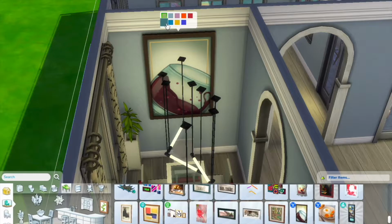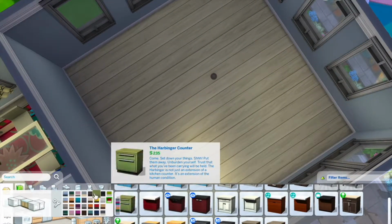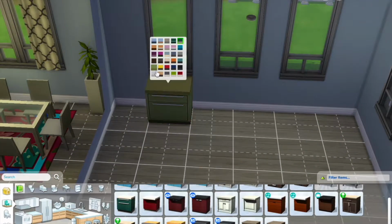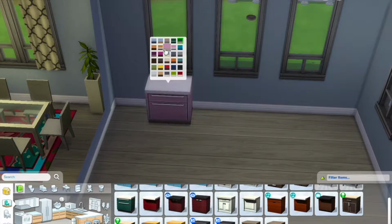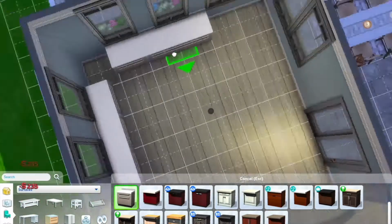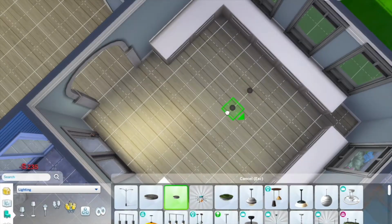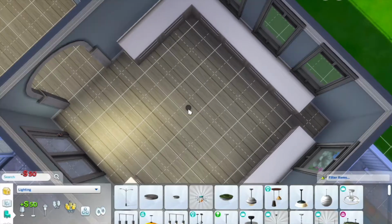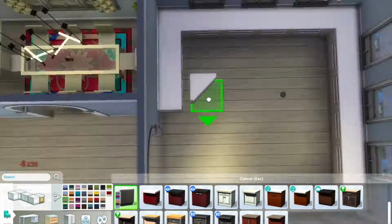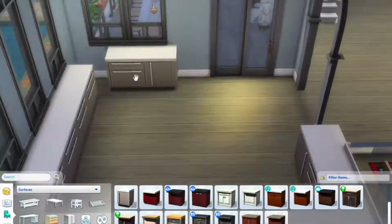Can we be honest? Every time I play with a high chair, the toddler never sits in it. They just take the food from the ground, or you put the toddler in the high chair, and then the parent just leaves, and the toddler is stuck there. Then every time you ask them to take the toddler out, it glitches and they don't take it out, so your small child is stuck in the high chair. And so no, I did not add any high chairs to this.